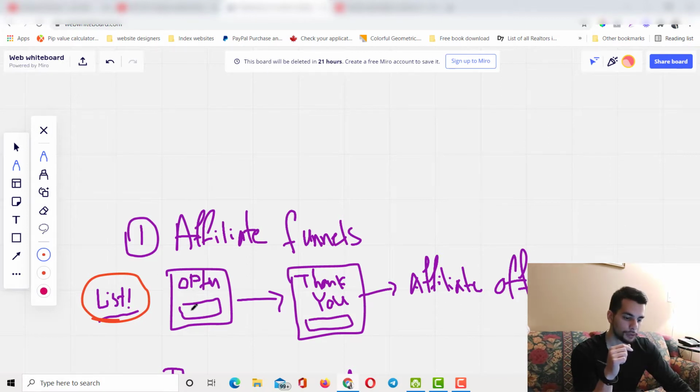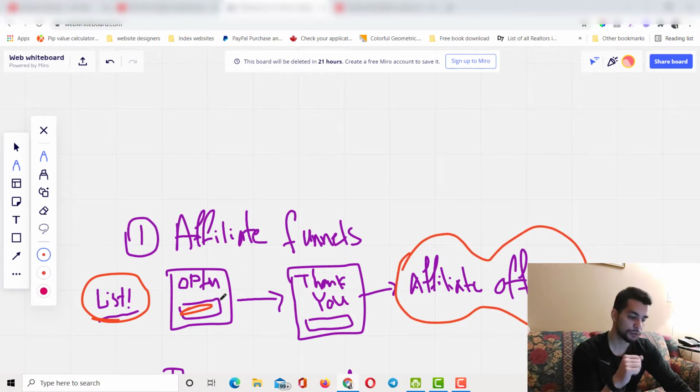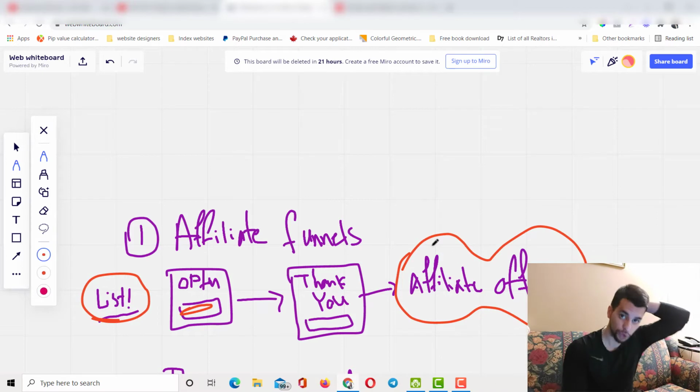So you have your opt-in page, you collect their email address here, and then there's a button that they click. After that, they go to the thank you page. However you structure it, whether in the form of a video or just text, they then get directed to the affiliate offer. You have your affiliate link integrated with the thank you page and the opt-in page, and then you send people to your affiliate offer, and you can make tons of money if you know how to drive traffic with it, which is the most important part.